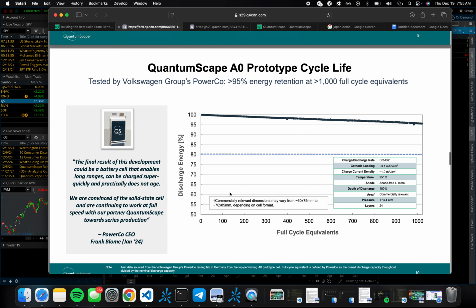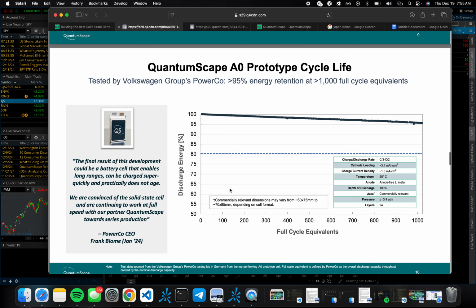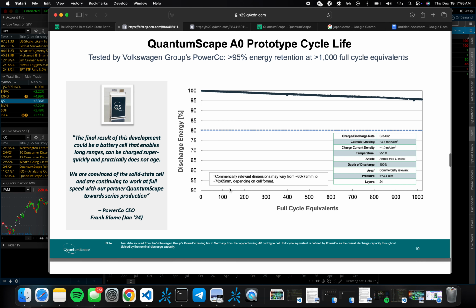So first thing we're going to talk about real quick, I'm going to go a little in depth on what they do, and then we'll talk about the chart, but I'm going to make this really quick. The main thing I see over here is the 95% energy retention after 1,000 cycles, or approximately about 300,000 miles. It's able to keep 95% energy retention.